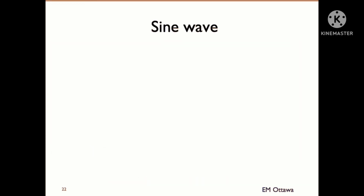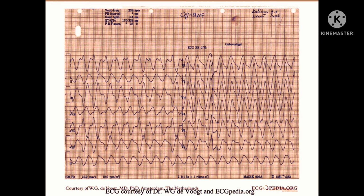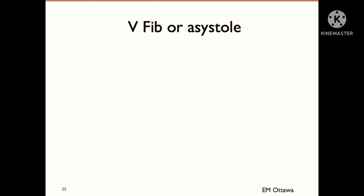As the potassium level goes higher, the QRS gets longer and longer, eventually looking like a sine wave. On an ECG strip, it will look like this. On a 12-lead ECG, it will look like this. If the potassium goes higher, the patient will go into VFib or asystole.